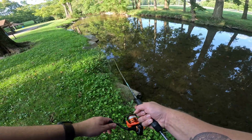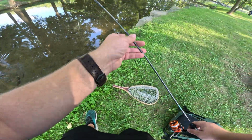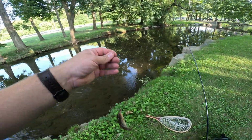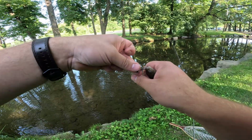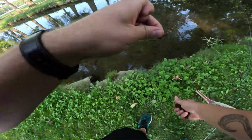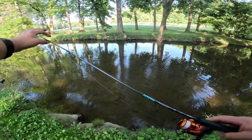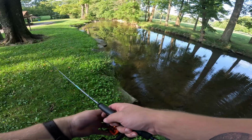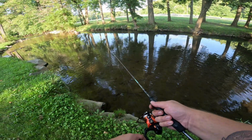Go. Another cut lips minnow. Well, we certainly got enough of them today. Aye. They're just sitting along the bank here, which, pun intended, is what I was kind of banking on.